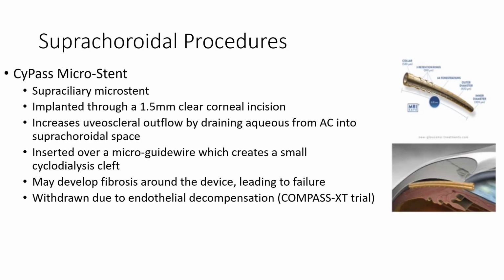Now let us discuss suprachoroidal procedures, that is CyPass microstent. It is a supraciliary microstent. This picture shows the CyPass microstent and this picture shows the CyPass microstent after placement into the eye. It is implanted through a 1.5 mm clear corneal incision. It increases uveoscleral outflow by draining aqueous from the anterior chamber into the suprachoroidal space.